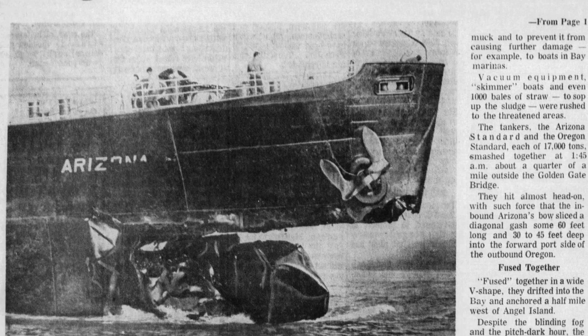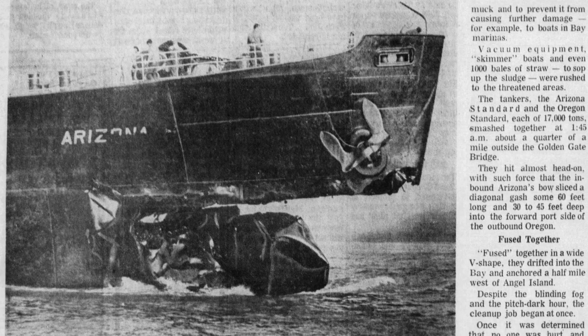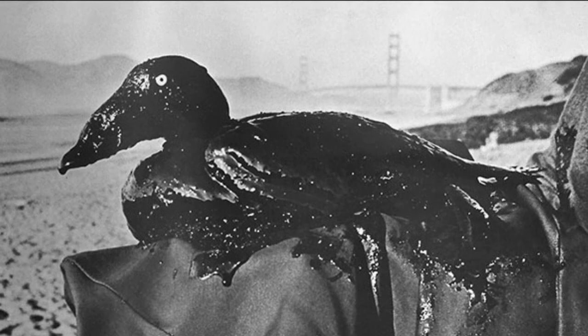Though no crew members were injured, the collision resulted in an estimated 500,000 gallons of oil leaking into the bay, and decimated local wildlife as a result. Oil quickly spread all around thanks to the constant back and forth of tides discussed earlier.